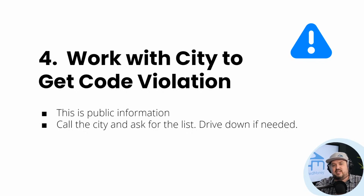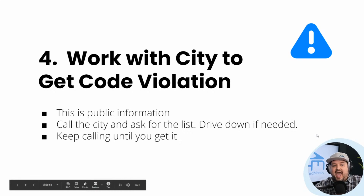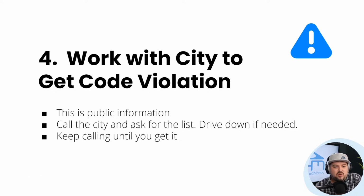You drive down if it's necessary, but getting the city list, that's how we're going to make it happen, is going after these lists that the city actually has. Now, just so everybody's clear, what is a code or a city violation?